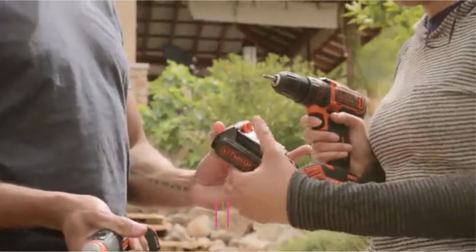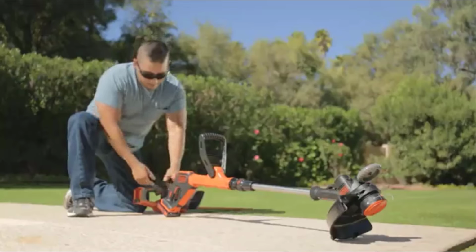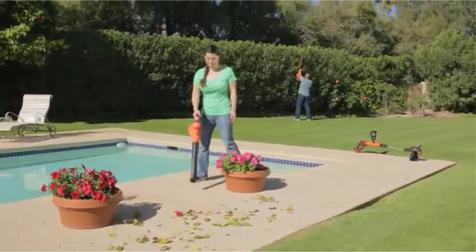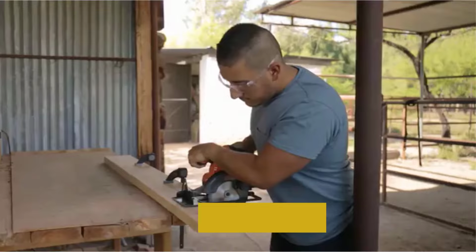Number 4. Black & Decker BDCCS20B. While its portability is an advantage, the Black & Decker BDCCS20 stands out for having the smallest blade size among the saws I reviewed, measuring just 5.5 inches. This limits its capability to cutting only the thinnest materials.